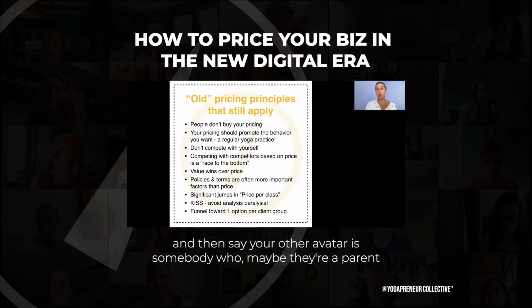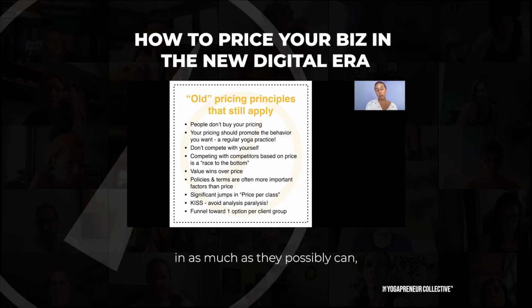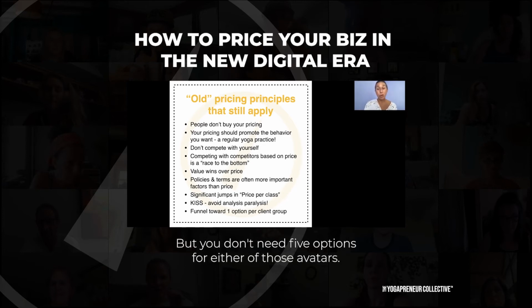And then say your other avatar is somebody who maybe is a parent and also lives really far from the studio, and they just get in as much as they possibly can, but they're not able to make it regularly, then you should have an option for them, for example. But you don't need five options for either of those avatars.